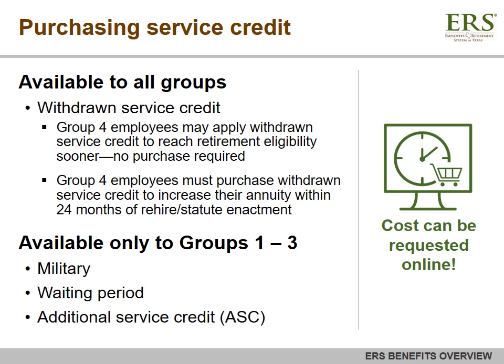A member of any group can purchase withdrawn service credit. If you're in Group 4, you can apply without purchasing withdrawn service credit to reach retirement eligibility sooner. You can also purchase withdrawn service credit to increase your annuity, but must do so within 24 months by June 1st, 2023, or if hired after June 1st, 2023, within 24 months of that date. If you purchase the service, you'll be paying back the amount you withdrew from your retirement account, which increases your cash balance and your annuity.